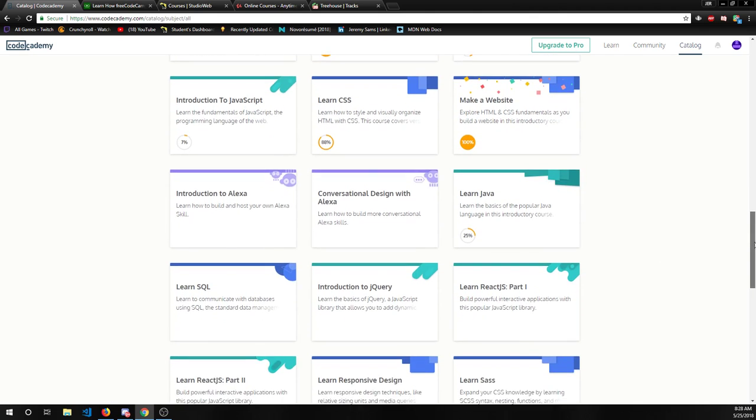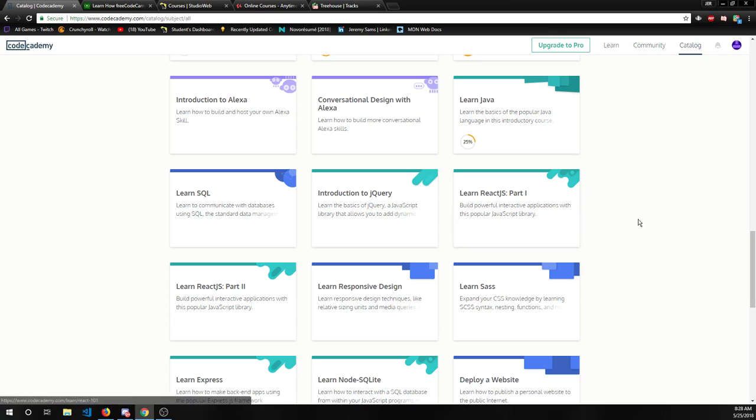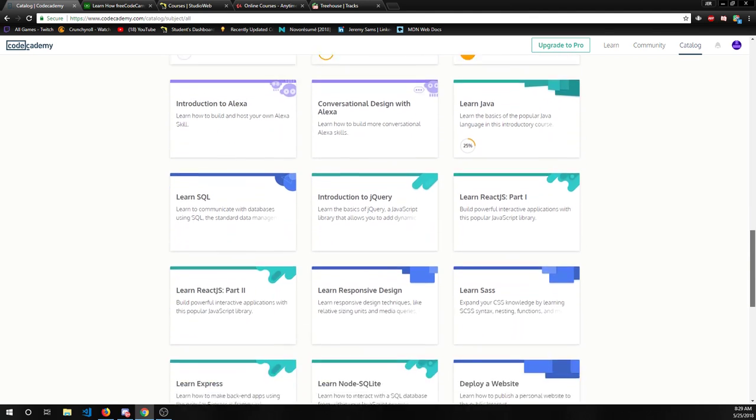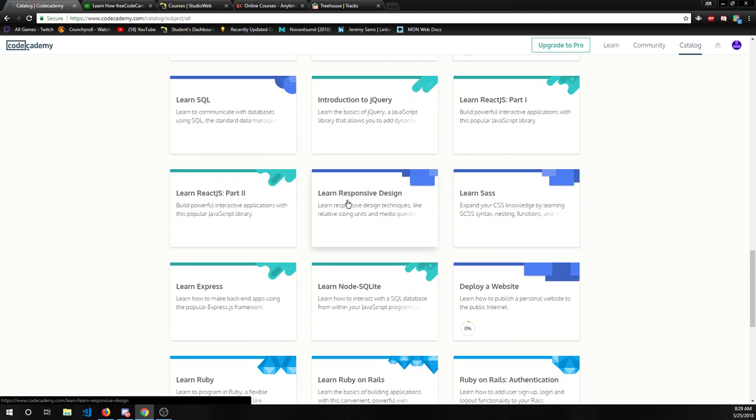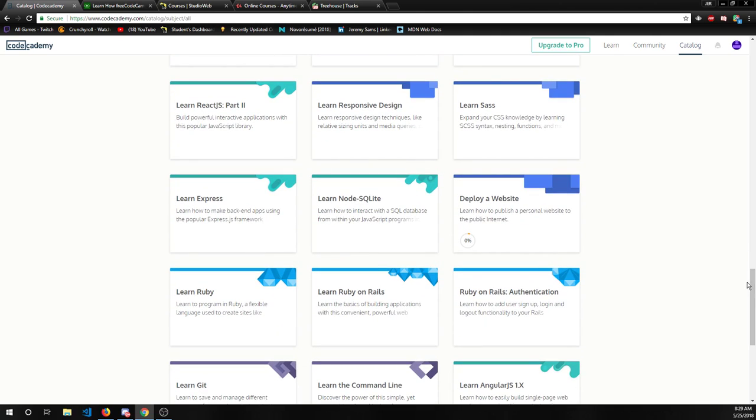I have learning how to design Alexa, Java, React, JS, jQuery, which are, I believe, libraries you can use when you go use JavaScript. They have learn responsive design. Responsive design is basically what you do on a website to make it look presentable on each mobile device. So if you go to it on an iPhone, it'll be scaled down to look perfect on an iPhone screen. Same with tablets, Androids, and all that. Then you have deploy a website, which can teach you how to make a website available to the public after you're done building it.